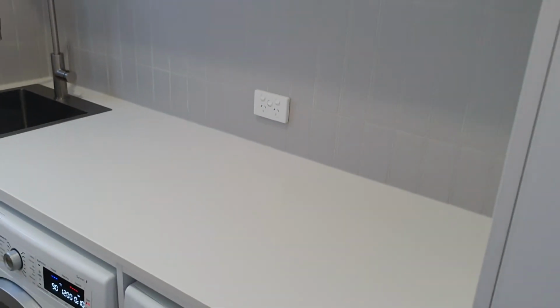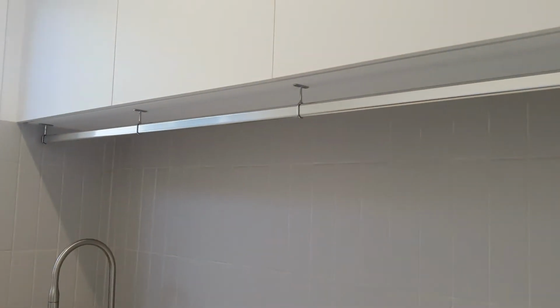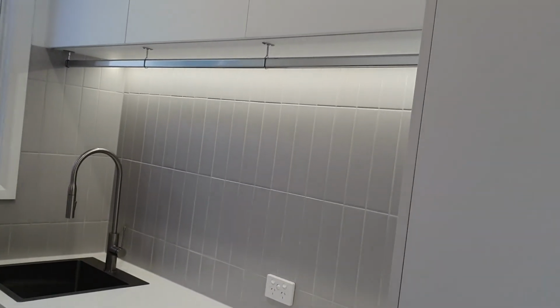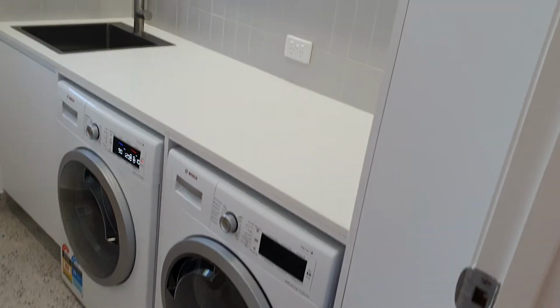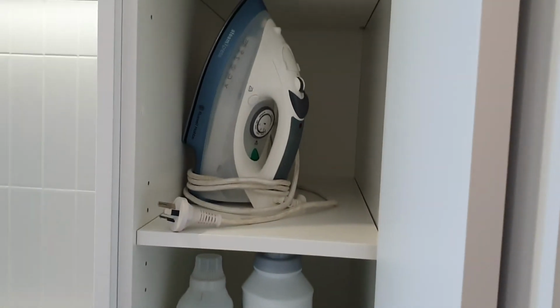We've got the grey subway tiles with, again, an LED strip light in underneath. Comes on here. So, you know, if you want some elegant light at night time, you can use that. It's got the hanging rail there for your clothes, which is always really handy. Tool cupboard, push to open, where they've already started putting some stuff in there. And then, of course, all the overhead cupboards, they're all push to open as well.